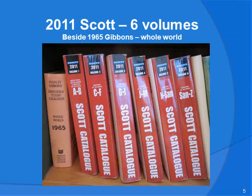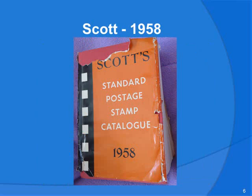So here are some pictures if you've never seen the catalog before. There is my 2011 Scott catalog. It's in 6 volumes, now 12. Beside it is the 1965 Gibbons Simplified Catalog of the Whole World, which my dad gave me, I think, as a Christmas present. So you can see just how the number of stamps has expanded. It's gone from that small book to 6 and more. There is my 1958 Scott catalog, single book, not that big. It's a little ratty because it's like 60 years old. I occasionally refer to it as I'm trying to figure out earlier stamps because sometimes the numbering system has changed.